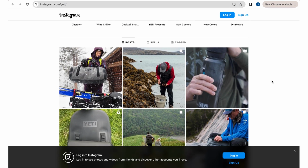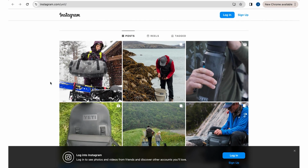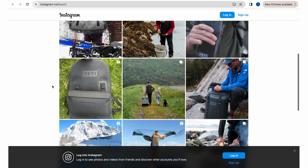This guy's pretty bundled up. Here we are clearly at a cabin. You can see logs in the back. It's snowing. They've got the bag there. 1,700 likes on that one. That's pretty good.